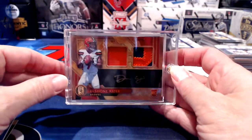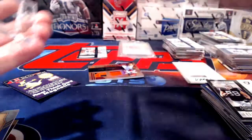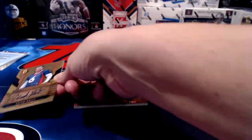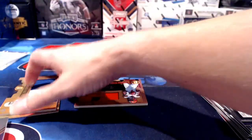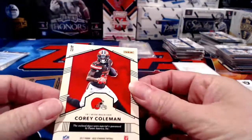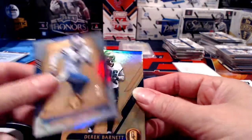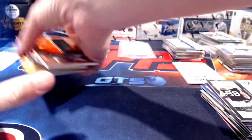There is Deshaun Kaiser, numbered to 25 for the Browns, was one of our Gold Standard hits. Let me go ahead and I will forget to take it back out of there if I don't do that now, so we'll get that done. And then our other hits in Gold Standard, Chad Kelly for the Broncos to 149. We had Dante Moncrief to 49 for the Colts. For the Browns, Corey Coleman. That was numbered to 99. This is numbered to 99, Hunter Henry. I think that's, yeah, to 99, Hunter Henry for the Chargers. And then our base cards in here were Tyrod Taylor for the Bills to 49, yeah. And Derek Barnett to 79 for the Eagles. So that's what Gold Standard looked like, all about toys and comics.